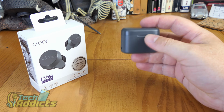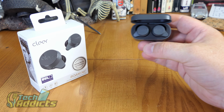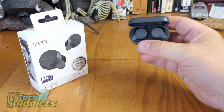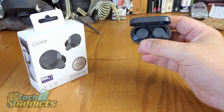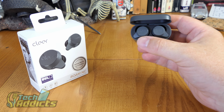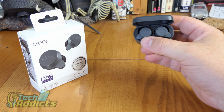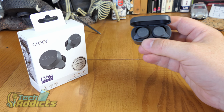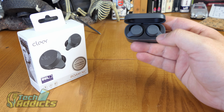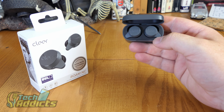So this brings me on to the other feature which I do quite like, and that is the ear touchiness. Currently, the way I have it set up, and I think it's the default out of the box, but I believe you can reconfigure this through the app, or at least the instructions do proclaim you can do that. The left button allows you to double tap for the next track and triple tap for the previous track. Whereas the right one, if you double tap, it switches between your ambient noise and the noise cancellation.